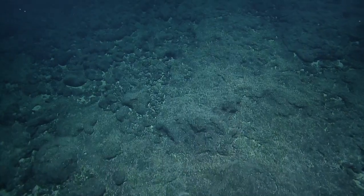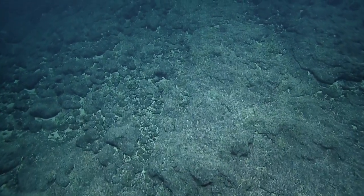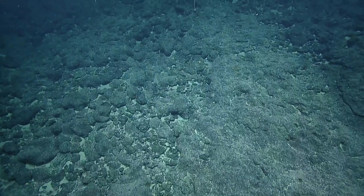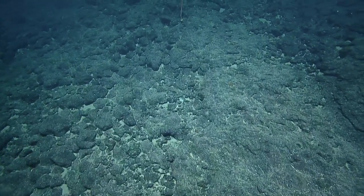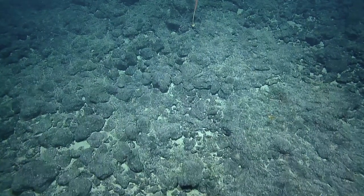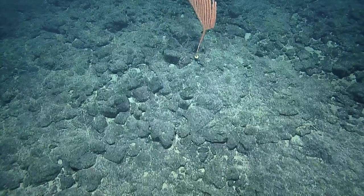You ready for another ship move? Yes, please. Bridge nav, can we move another 50 meters bearing 020, please? Thank you. So we're laid back pretty far. If we want to do sampling, if we see something, we'll try to make it pretty snappy.